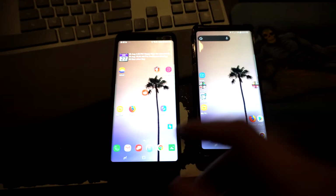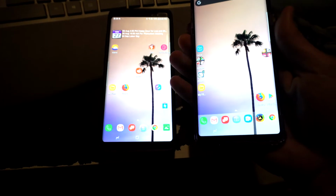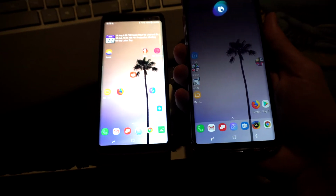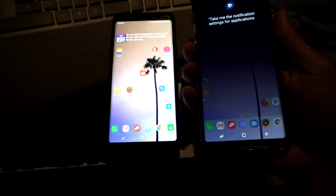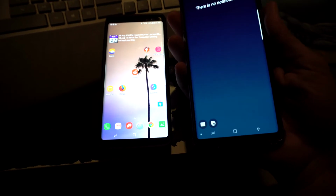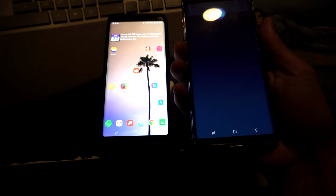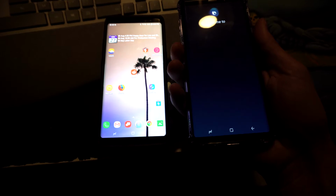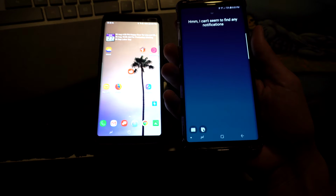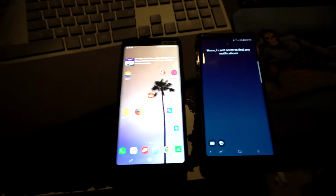Watch this. Okay, so I've got the Note 9 here and the Note 8 here. I'm just going to show you real quick. Take me to notification settings for applications. There is no notification. Okay, so Bixby just tries to tell me, take me to notification settings for apps. I can't seem to find any notifications. So she just thinks she's going to look for some notifications.